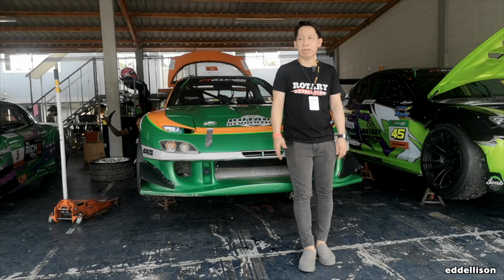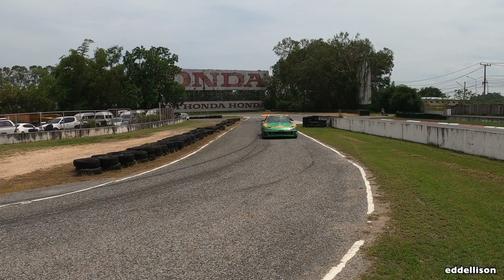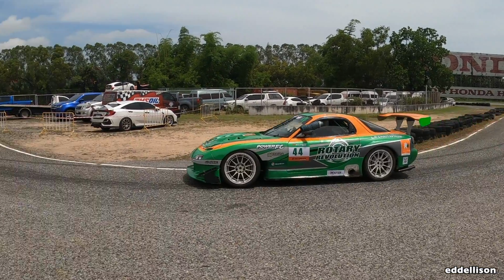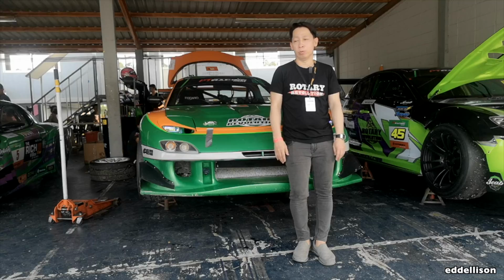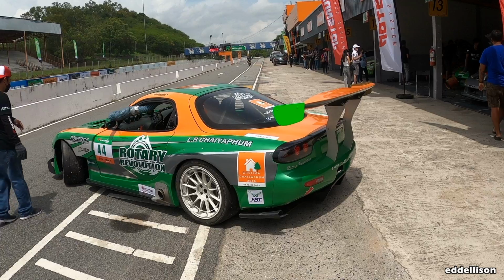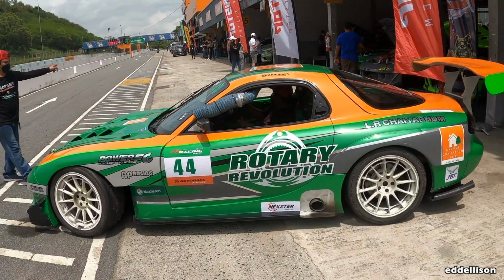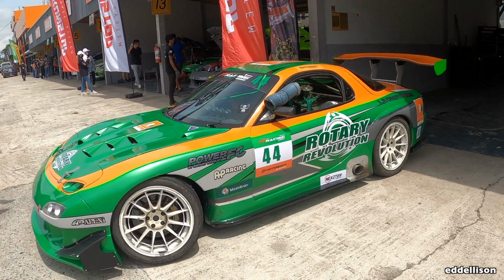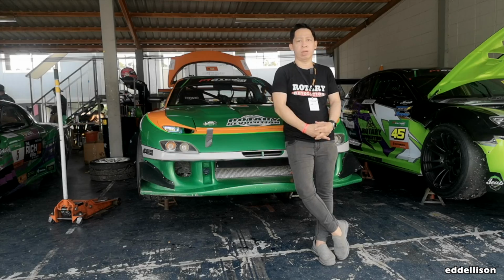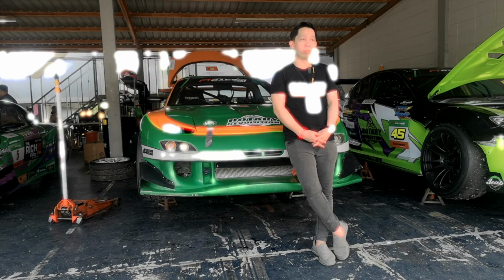Here is the RX-7, the orange and green. The specification of this car is the standard one from the original RX-7. We have changed the damper and brake system. The horsepower of this car is about 450, and the driver is kind of new to the event. He just entered this year.